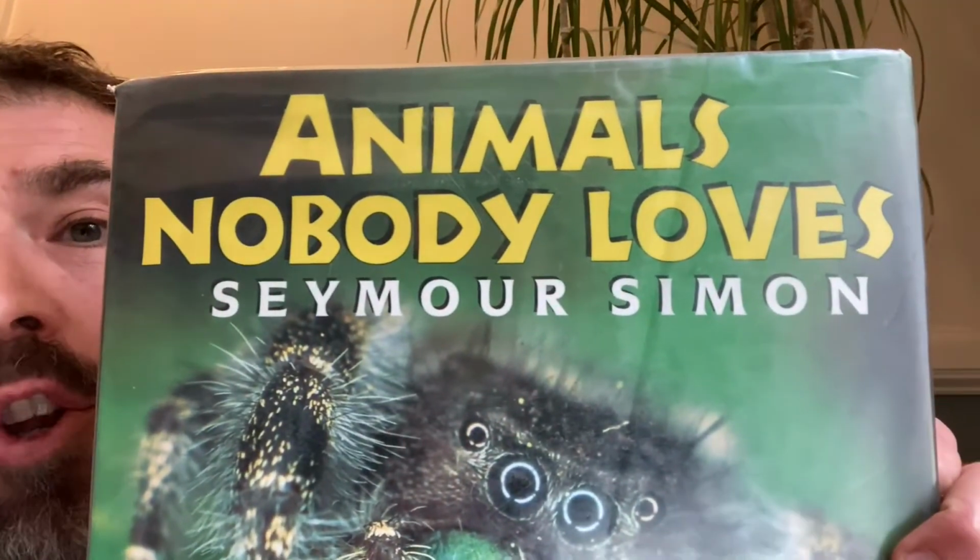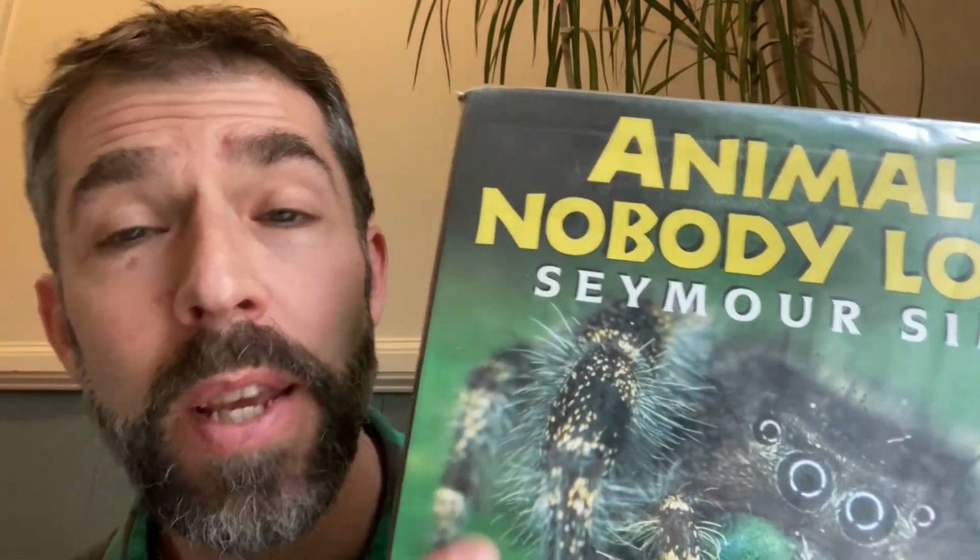Today's animal is an animal that's in this book, Animals Nobody Loves. It's not the cover animal. It is in this book, but I disagree that nobody loves this animal. This animal's pretty cool. It's an animal you probably know, you've probably heard about it, but you might not have seen it. It's an animal that I warn, don't go near its tail, which is black and white. Do you know what it is? It's the skunk.